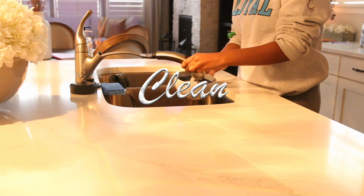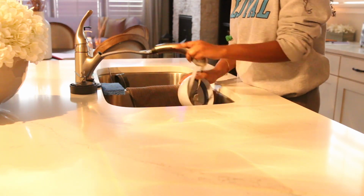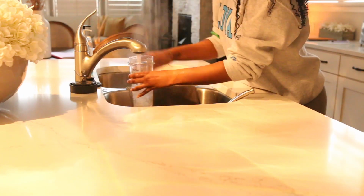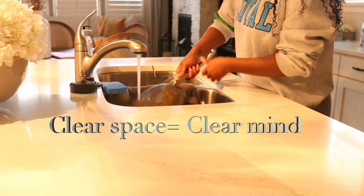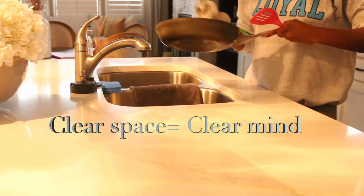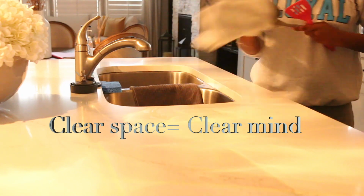So the first thing I always like to do is to clean up the sink after dinner because I cannot stand a ton of dishes in the sink. It drives me crazy, and I just feel like a clear space equals a clear mind, and it just helps me to go on with the rest of my evening. So I like to just tidy up the kitchen a little bit.